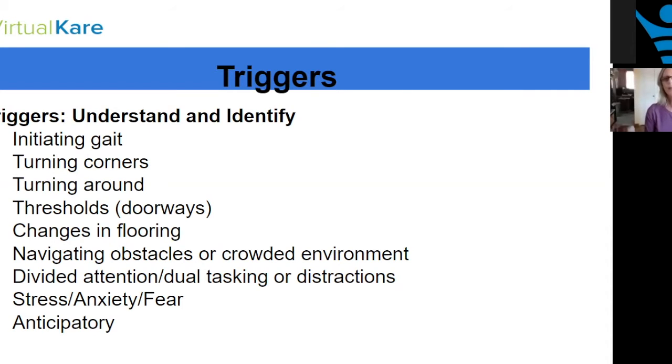Also navigating around obstacles or being in a crowded environment. So this could be in your home. It could be just the furniture you have in your home. It could be out in the community trying to navigate in a restaurant around some tables, or if you find yourself in a crowded environment and there's lots of people.